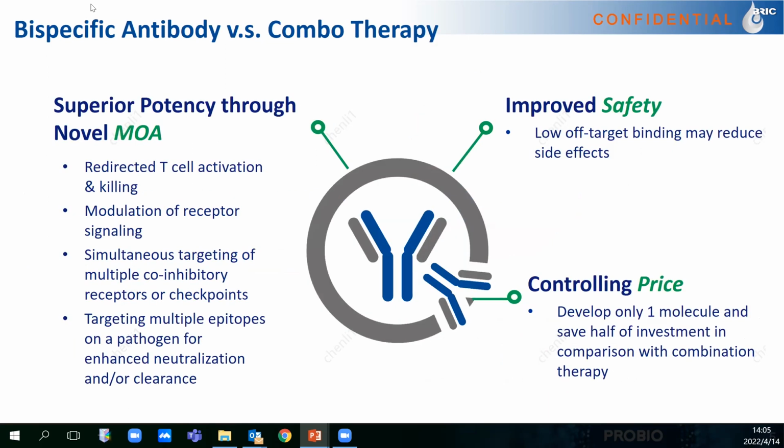Compared to monotherapy, bispecific antibodies and combo therapies have demonstrated great potential to achieve better efficacy and avoid drug tolerance. Although combo therapy offers better flexibility in terms of dosage and combination of targets, bispecific antibodies are expected to be a better choice when it comes to safety and cost.